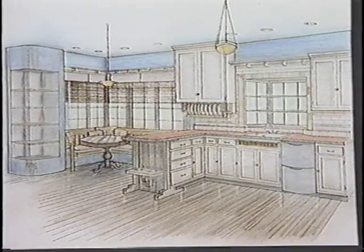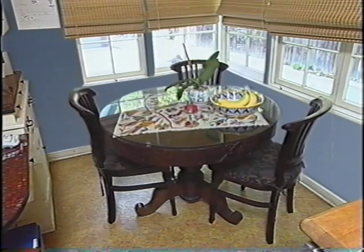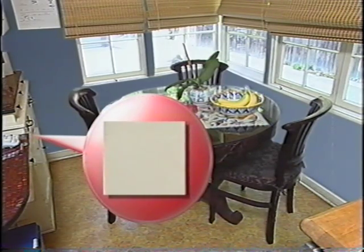The wall color looks like blue on there. Yes, this is the color for the wall, and we'll wrap that color up onto the ceiling and down the walls. And then the cabinetry will be this sort of off-white against it, that sort of creamy tone.